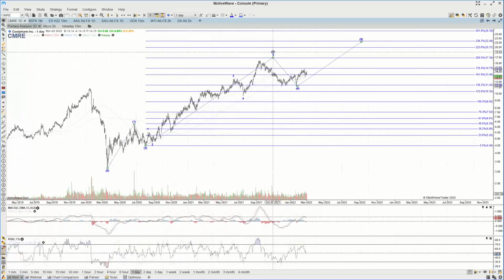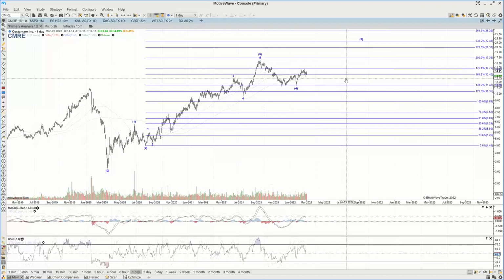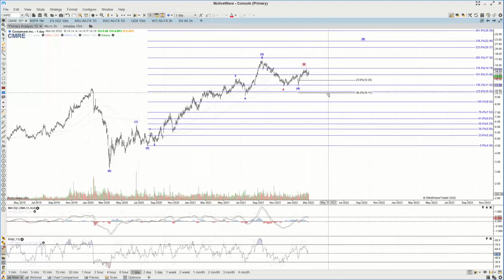Next up on CMRE, the subwave structure within that wave 4 could look a little bit cleaner as an ABC, but it basically came down to the expected target support for that wave 4, this 1.382 fib. That is shy of a 382 retrace though, so there is still room for deeper in the wave 4, so I do have to add as an alternative that it fills out as a wider flat, especially because of the kind of questionable subwave structure for the 4th. It doesn't subdivide clearly into a 3-wave ABC.